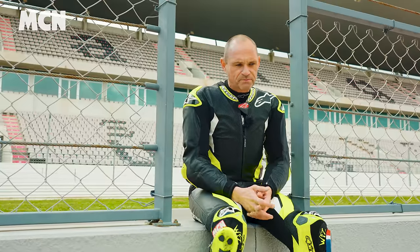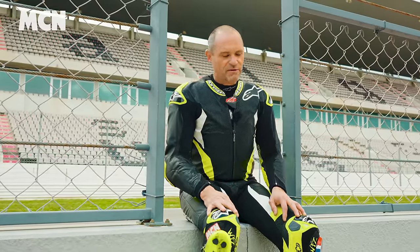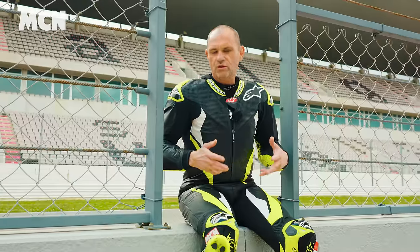We also put it in its raciest suspension mode. And to be honest, it feels like a racing bike. It feels taut. It's still quite supple. The steering is so light, it just goes exactly where you point it.